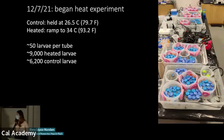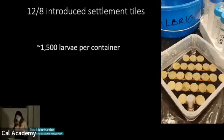And so in each of these falcon tubes that you're seeing here, there were 50 larvae, and they all stayed under these conditions for a little bit over a day. Once the heat experiment was concluded, all of the animals then got treated to settlement tiles.